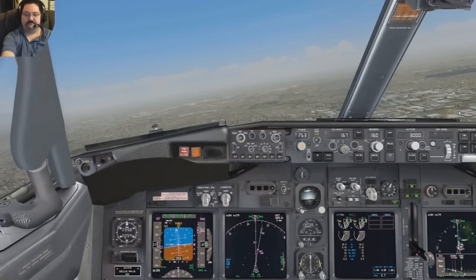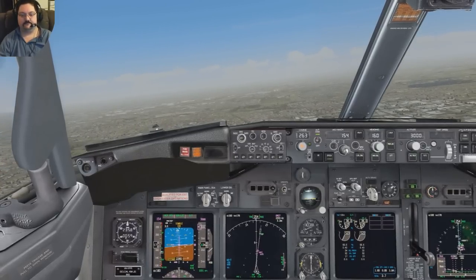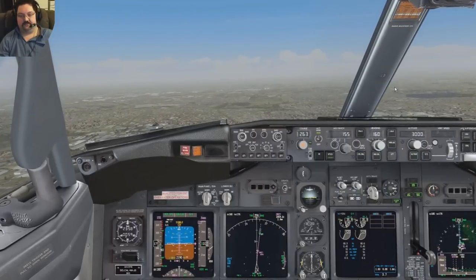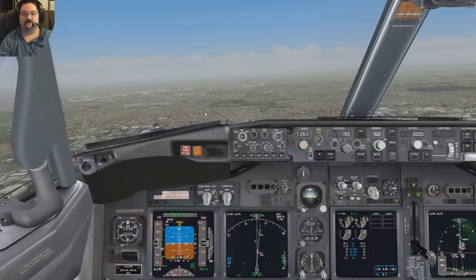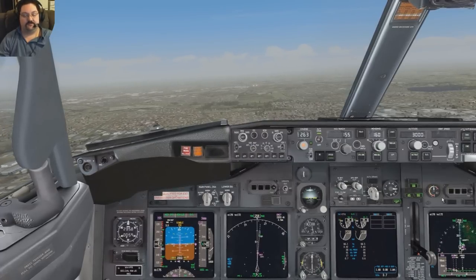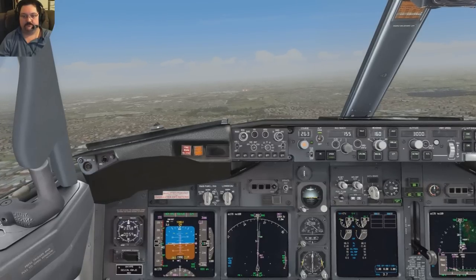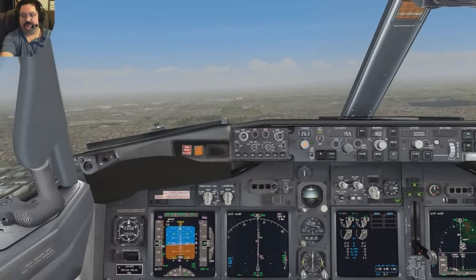Three green, flap 15. Speed check, 155. Velocity 242, established runway 27. Ring road. There, complete. Velocity 242, established runway 27. Tower 120.5, velocity 242. Let's go flap 25.